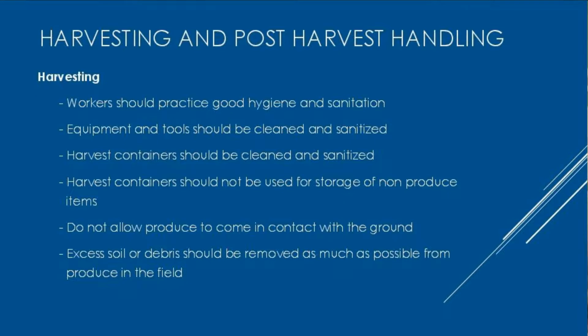Do not allow produce to come in contact with the ground. You have to be very careful with that because, depending on the nature of the area, it can be a source of contamination. Keep that in mind. Excess soil or debris should be removed as much as possible from the produce in the field. You don't want to introduce any contamination into your sorting, grading, storage, or packing area. So you try to remove as much soil as possible to reduce that contamination risk.